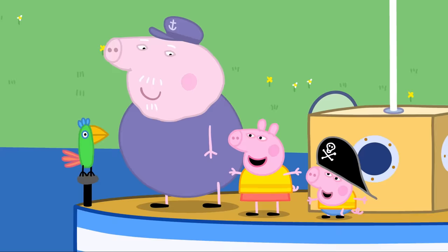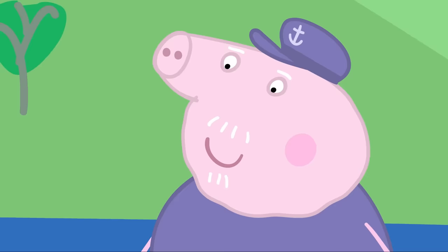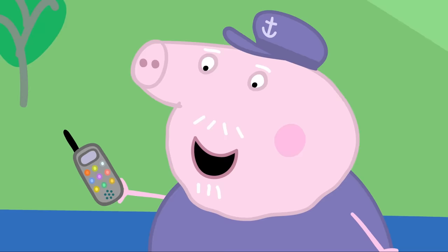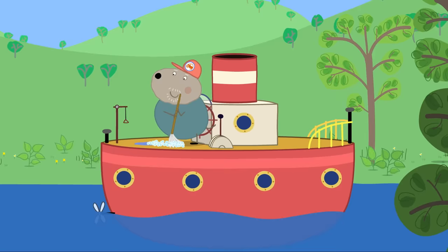Peppa and George on a boat trip. Polly Parrot is going too. Grandpa Pig, have you got your mobile phone? Yes, Granny Pig. Don't drop it in the water. No, Granny Pig. Is it switched on? Yes, Granny Pig. Bye! Bye-bye!